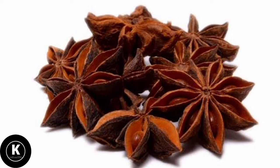Fruit. The fruit of the star anise tree is the most sought-after part. It's a star-shaped pod, typically about an inch, 2.5 centimeters, in diameter, with 6 to 8 pointed segments containing small, shiny brown seeds. Each pod looks like a star with slender, slightly curved arms, giving it its iconic appearance.